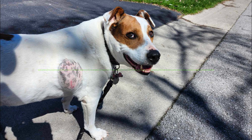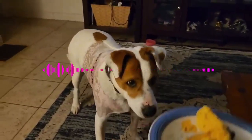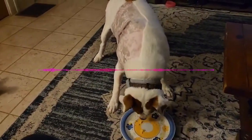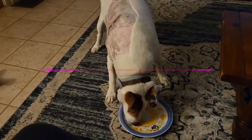Episode 2. Understanding canine spindle cell carcinoma versus other types of carcinomas. Understanding canine spindle cell carcinoma in the context of other types of carcinomas involves grasping the differences in origin, cell types, behavior, and treatment approaches among various carcinoma and sarcoma types.